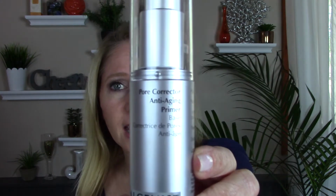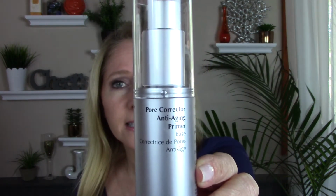So after watching several videos, I went out and I purchased a couple more and I tried them. I have to be honest, I only tried them about 3 or 4 times each. One was the Genest Pore Corrector Anti-Aging Primer. Genest is a great brand. It's a really nice primer, but I just didn't see anything miraculous going on with my skin or even the longevity of my CC cream or foundation.